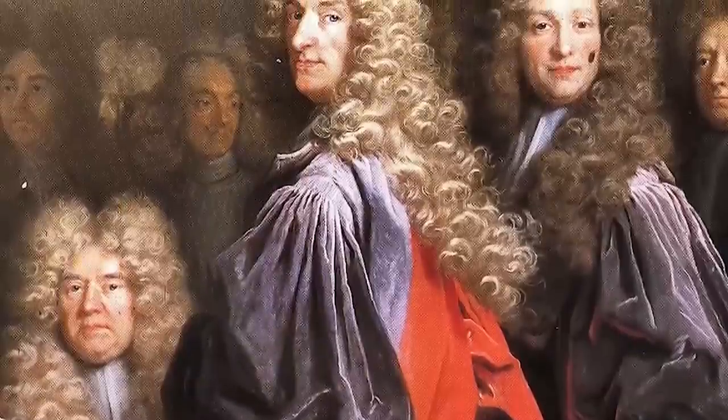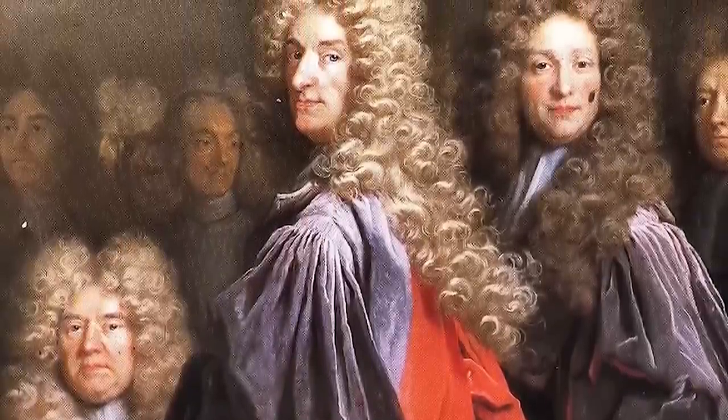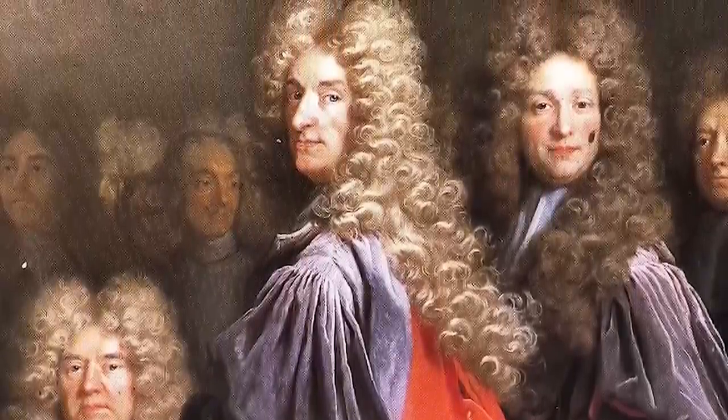Also the makeup I mentioned before. Balding was a huge humiliation, so they made wigs out of horse, goat, and/or human hair. They also covered the wigs in powder scented with lavender or orange to hide any foul odors, and as we suspect, there were a lot of foul odors.